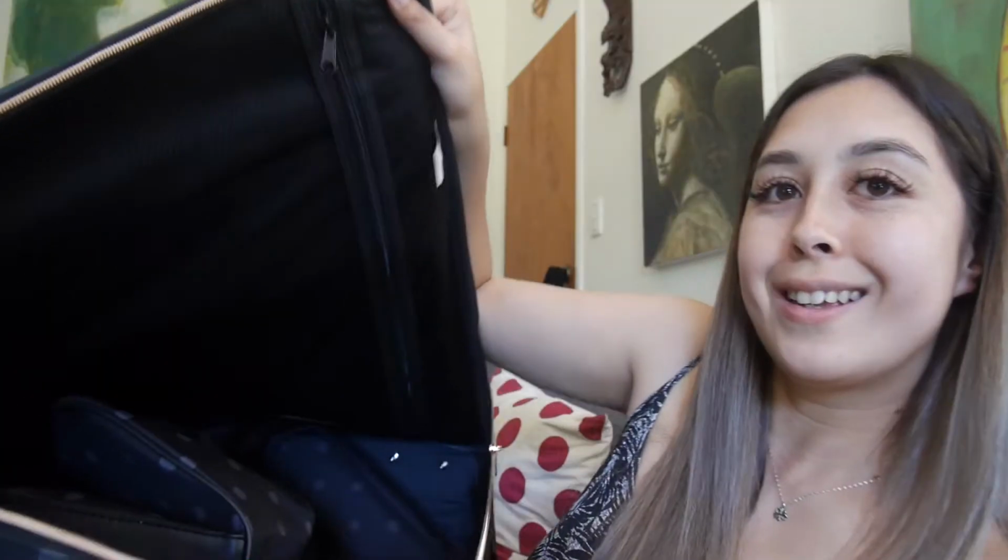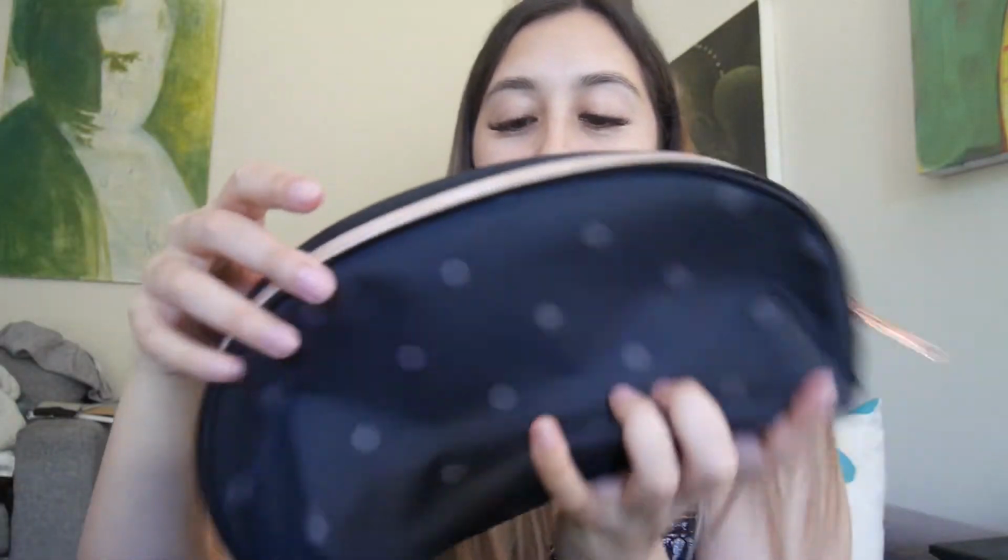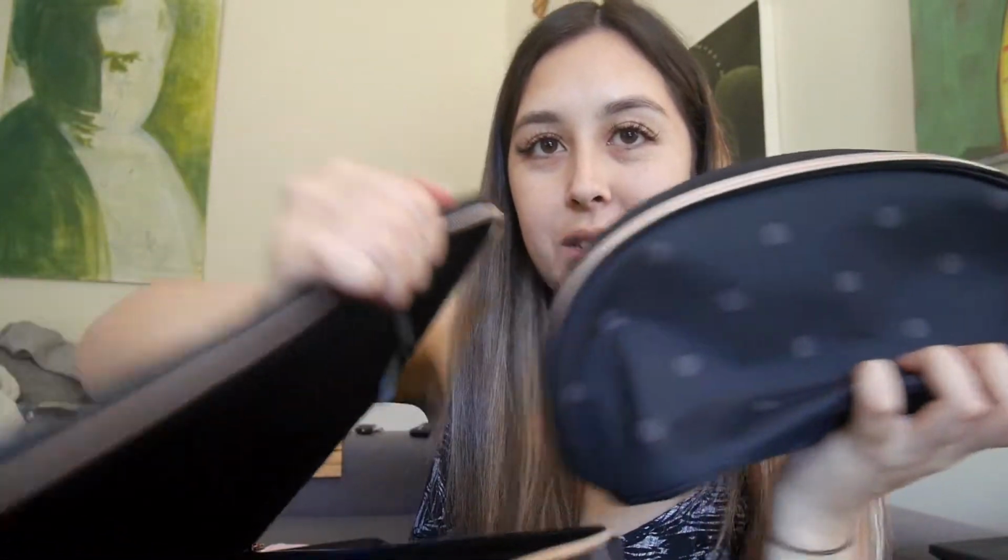So I'm gonna try and open this. You guys can kind of see the inside. It's so hard to show, but this is the toiletry bag. Oh, it's so cute. They match, obviously. It's so hard to show on camera, but yeah, they match. I should put this down. Oh my god. As you guys can see, this whole 3-piece set is so cute. So that's the toiletry bag.